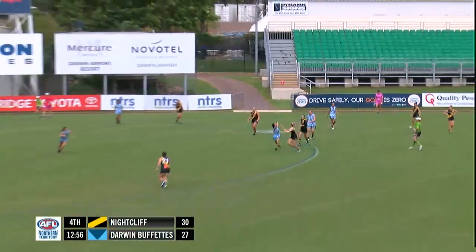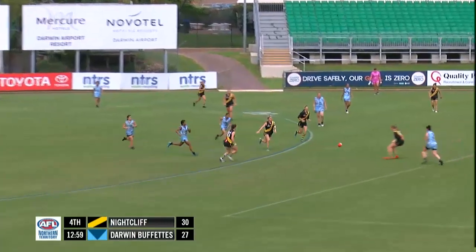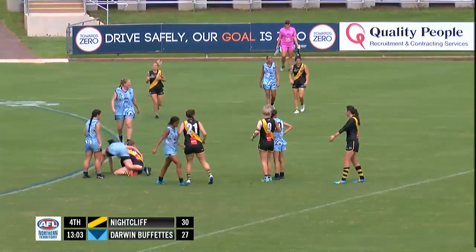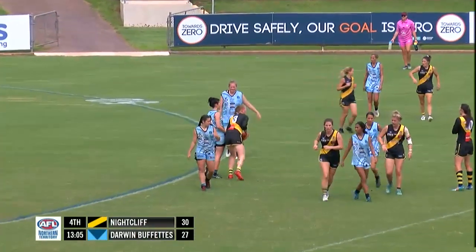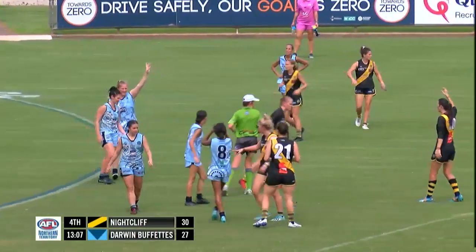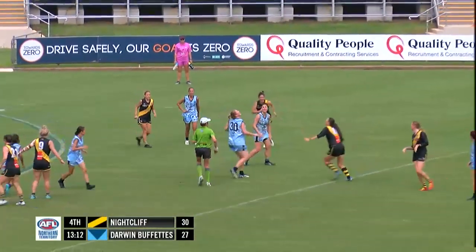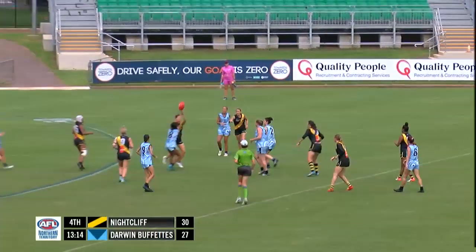Oh, that kick's not her best. It's off the side of the boot towards the danger zone at half forward, picked up down there by Eliza Johnson, and probably pretty fortunate not to be called holding the ball there. We'll have a ball up just outside forward 50 for Nightcliff.